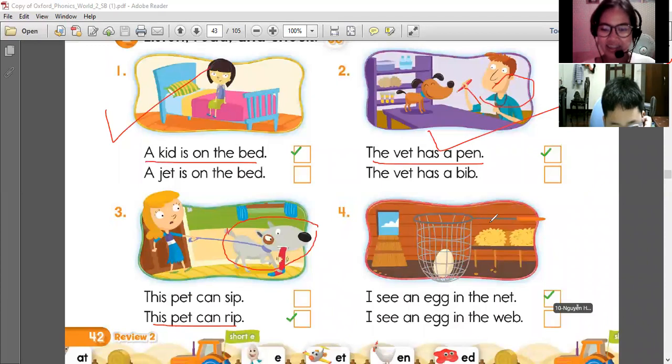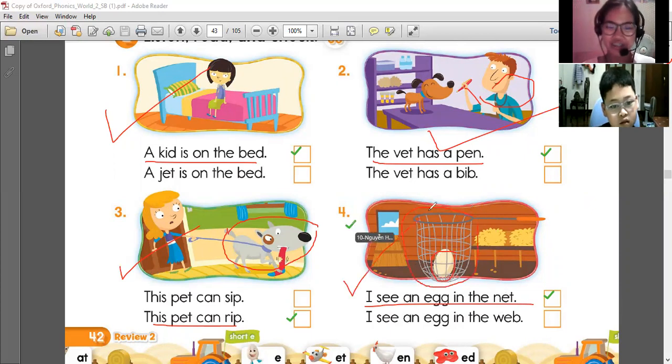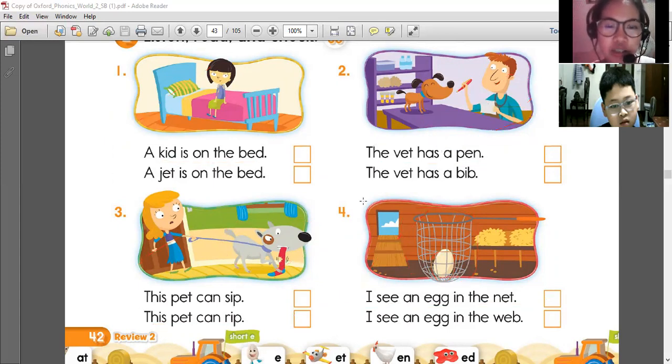I see. Oh, very good. Okay, so please read. I see an egg in the net. Wow, very good. Yeah, good job. Okay, I'm so happy that you did it very quickly. It means that you studied and learned the words very well. Okay, yes. All right. So I guess we will go now to the next page.